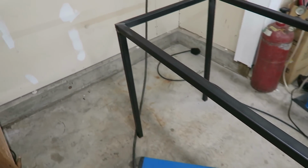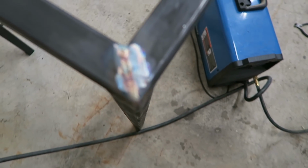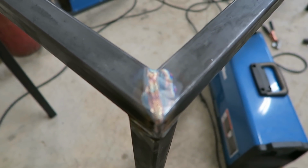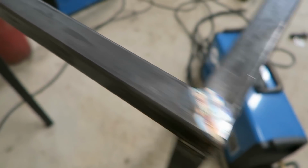Okay, so we got the whole basic frame of it done. This is completely welded together. So you can see where we had to switch to TIG. I already showed some of these. This camera does not focus. There's one right there. We got Hayden's right here.